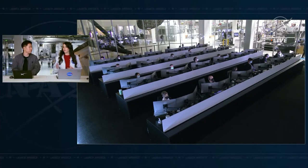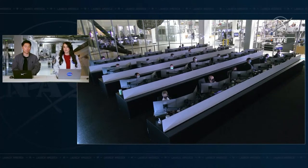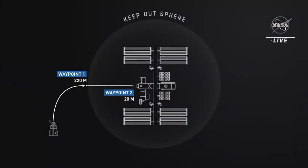While they did go through waypoint one, they will stop at waypoint two, 20 meters away from the International Space Station, before they get that final go-no-go to go in for their final approach and docking to the International Space Station.